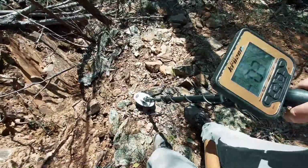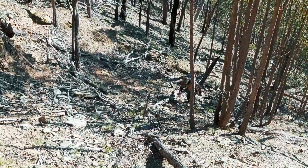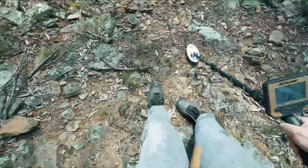Oh, it's hard to state just how steep this country is. Look, it's a wild Mick.